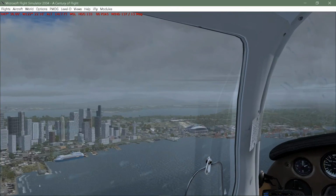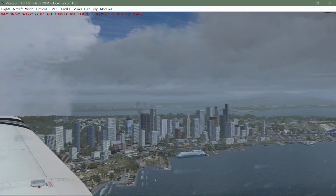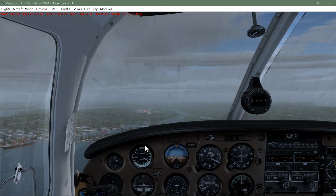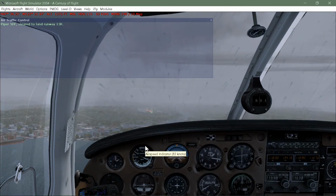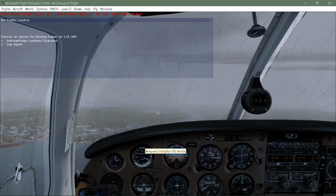There's Seattle. Space Needle right there. Experience Music Project. They call that something different now. I don't know what they call it now, but it used to be the Experience Music Project. Cleared to land, runway 13 right. Cleared to land, runway 13 right, Piper 5 Delta Foxtrot.